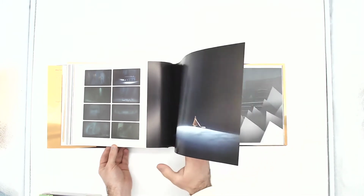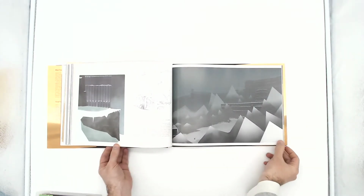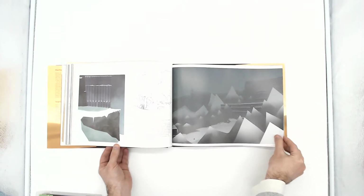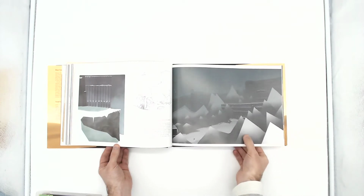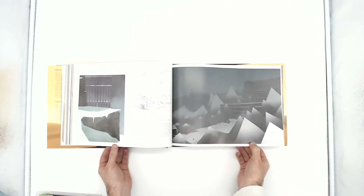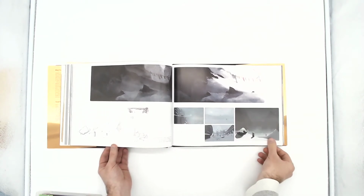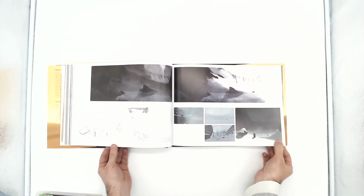underground, and this is the snowy area. I don't recall these rough peaks. I guess those were work in progress. There's interesting brushstrokes there. And the snowy section later on in the game.